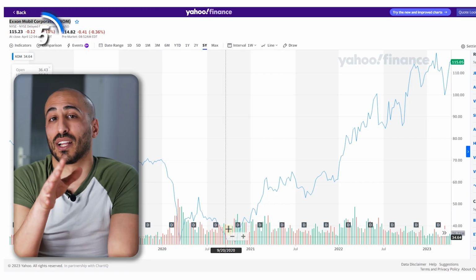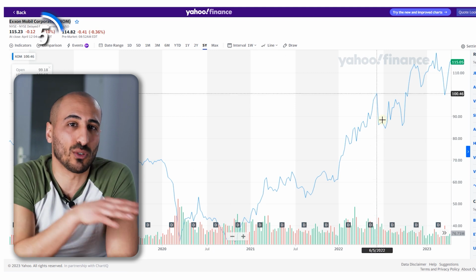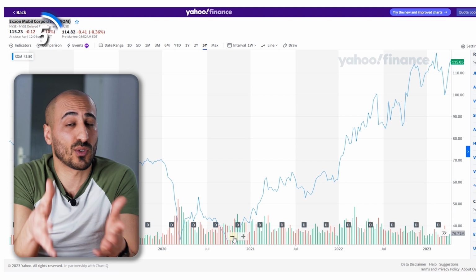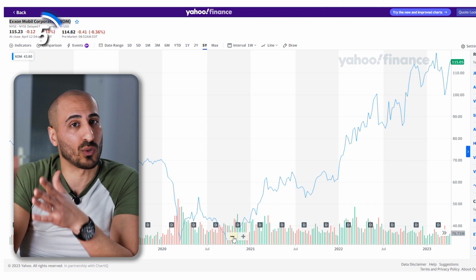And I believe this is a good thing because the energy sector has grown so much since 2020 that I can expect the prices or the growth at least to slow down in the future. Look for example at ExxonMobil. From 2020 to today, it grew roughly 300% in just 2 years. But it's not sustainable in my opinion, and you can expect it to slow down soon.